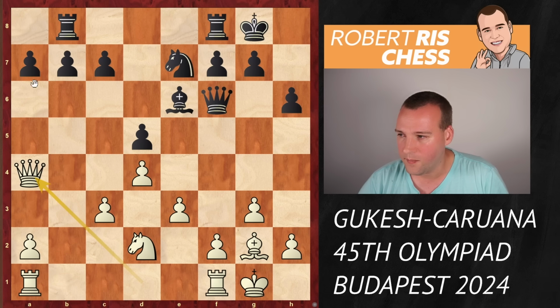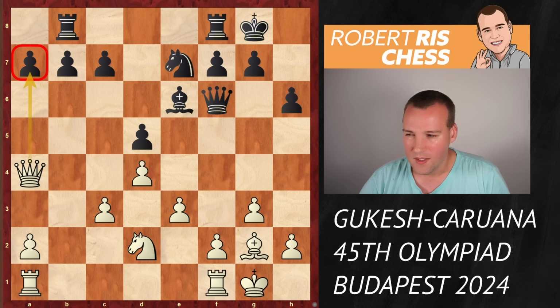Because after queen a4, he's attacking the pawn on a7. And what are you going to do? Something like knight c8 looks like a bizarre move to protect the pawn, but later the knight can come to a central square like d6 or b6.